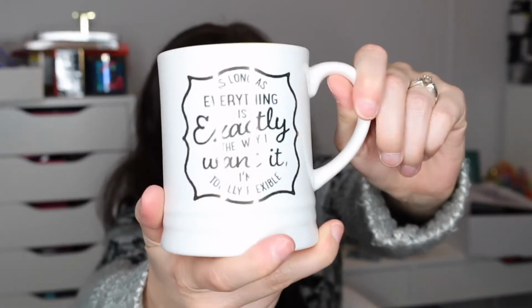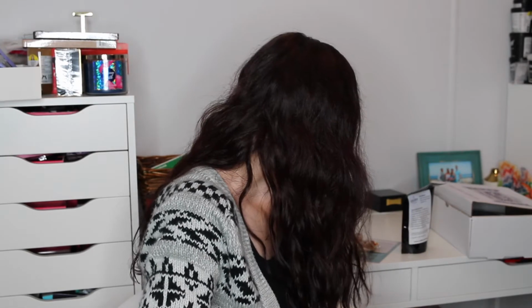And this one's really pretty. It says, as long as everything is exactly the way I want it, I'm totally flexible. That is like me to a T. That's hilarious. And then it's this pretty lime green, and I love it. Oops. And it survived transport. I've had some that have broken before, so I'm really glad that one lived to tell a tale.